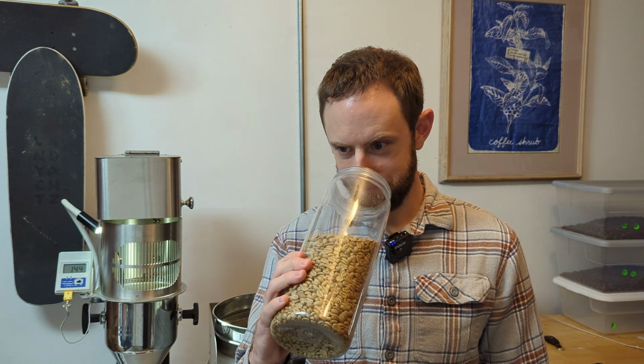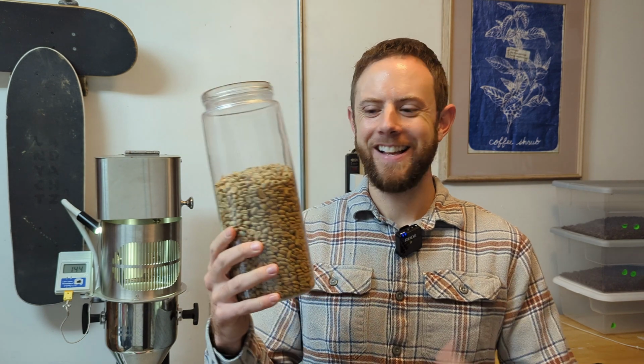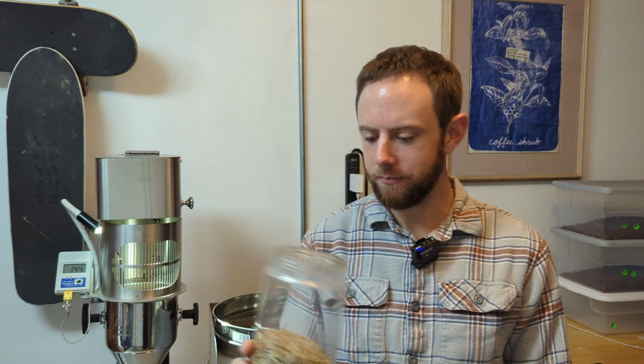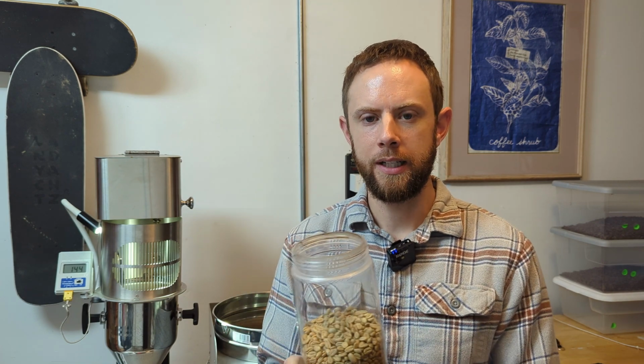And it smells like candy. I always know when I get a really nice green coffee, because if it smells like candy, I know it's going to be good, even before I throw it into the roaster. So we're going to get this in the roaster. We're going to talk about the roasting profile. I have already established the profile for this one.